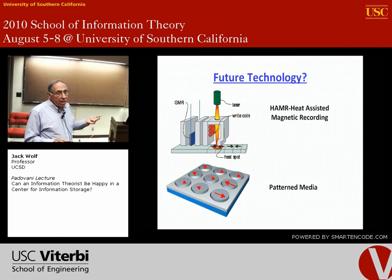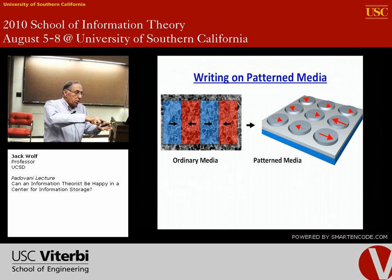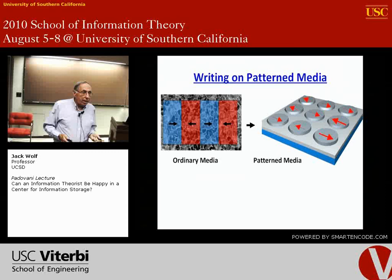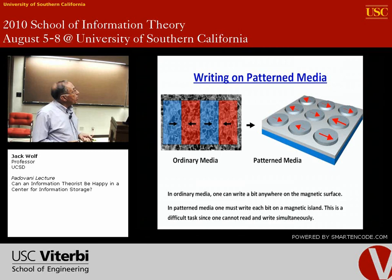Okay, so this is ordinary media, this is patterned media. The big difference is that in ordinary media, there's magnetic material everywhere, so no matter where you want to write a bit, it's okay. Here, if you try to write a bit in this sea of non-magnetic stuff, you're in trouble. So in ordinary media, one can write a bit anywhere, but in patterned media, one must write each bit on a magnetic island. And this is difficult because you don't know where the islands are.